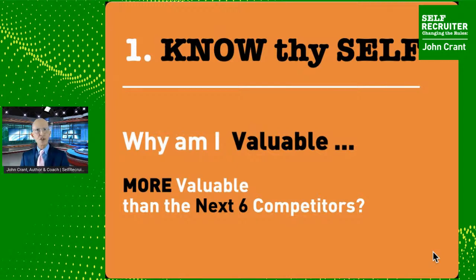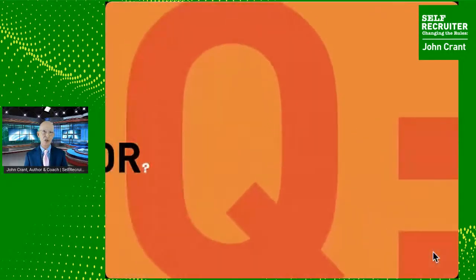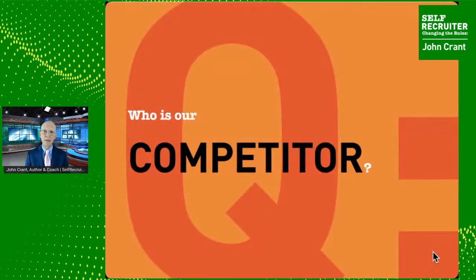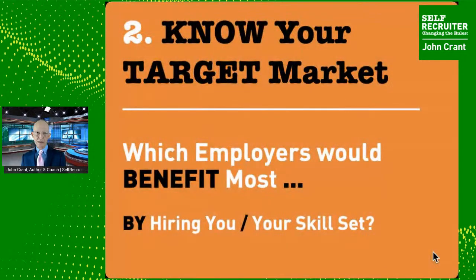They're not looking for a chance to give you a chance. They're looking for the right one to solve their issues. This begins with us knowing why you could be more valuable than the next 5 or 6 people that want that job. How are you going to do it? So yes, we have to think about who our competitor is, who the best competitors are, and how we are going to beat those individuals, no matter how sparkly and shiny.